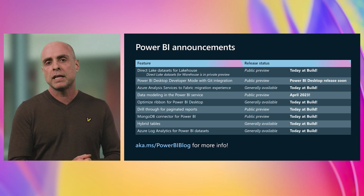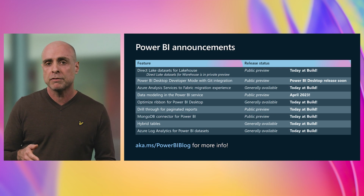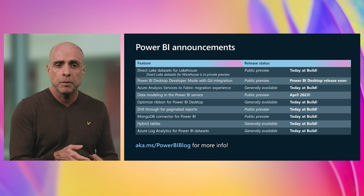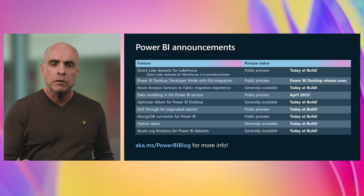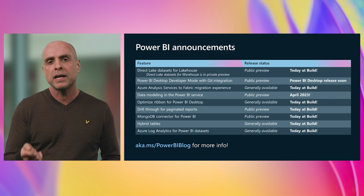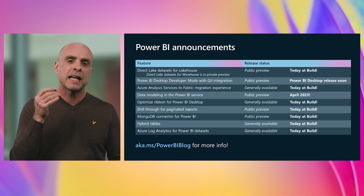Hybrid tables is generally available. Unlock massive data for interactive analysis with real-time streaming capabilities. And lastly, Azure Log Analytics integration for fine-grained logging and auditing of Power BI dataset engine events is now generally available.